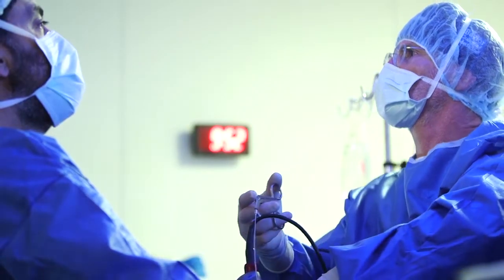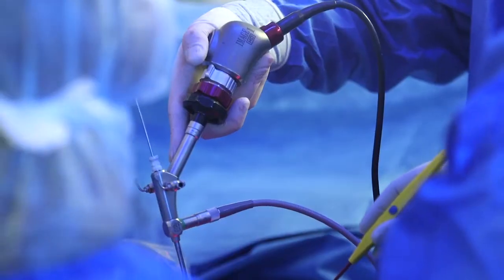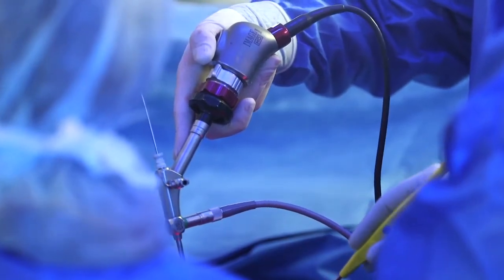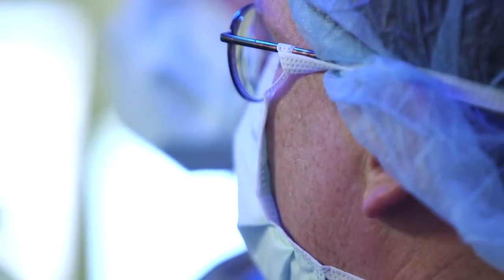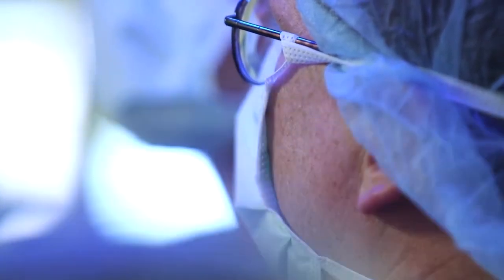What this technique has shown us now is that the uterus, and the fetus inside the uterus, are basically a new surgical area, an area that up until now we really didn't have contact with, and now we can start expanding the different procedures.